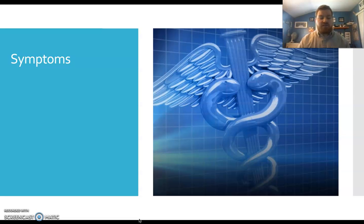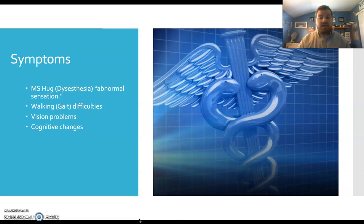So what are some symptoms of MS? Well, the first known symptom is the MS hug, which is an abnormal sensation in your limbs. You might have walking and gait difficulties. You might notice vision impairments, cognitive changes, depression, fatigue, numbness or tingling in your limbs, and overall muscle weakness.